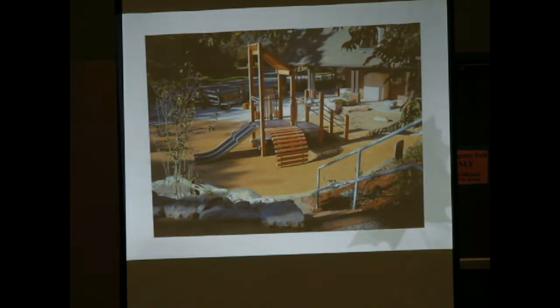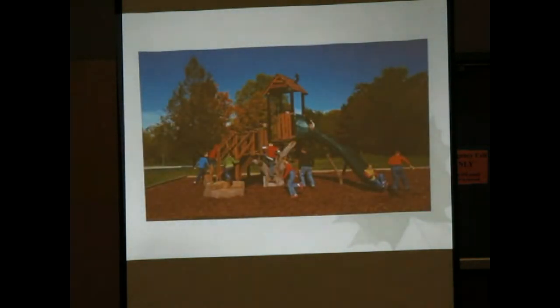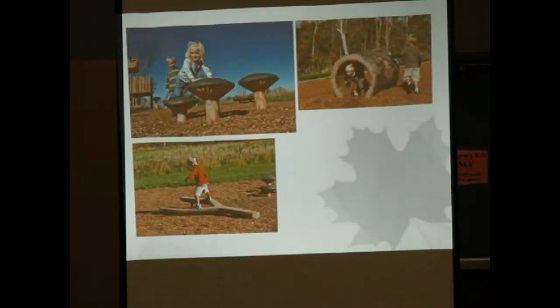So these are some examples of natural wood materials. Again, treehouse was mentioned and really wanted, but we did take a look at that. We have been looking at the budget and what we can really incorporate into this park. And unfortunately, we don't really have the money to have a separate structure, but we could have something, a treehouse play structure, something like that. So this is an example of that.